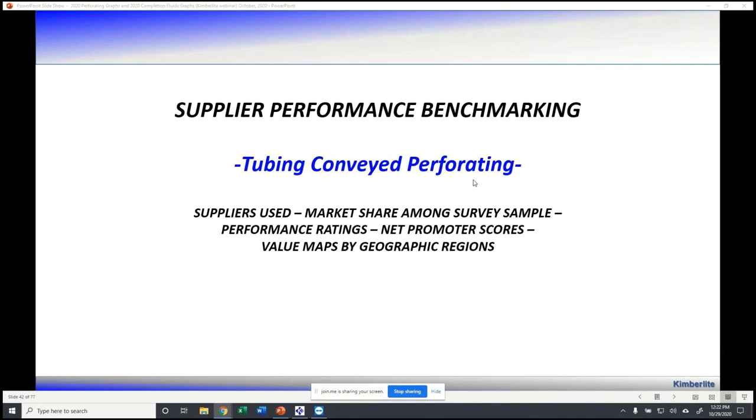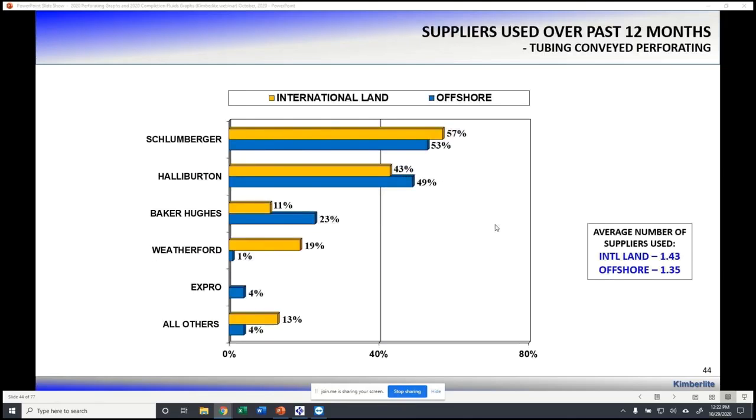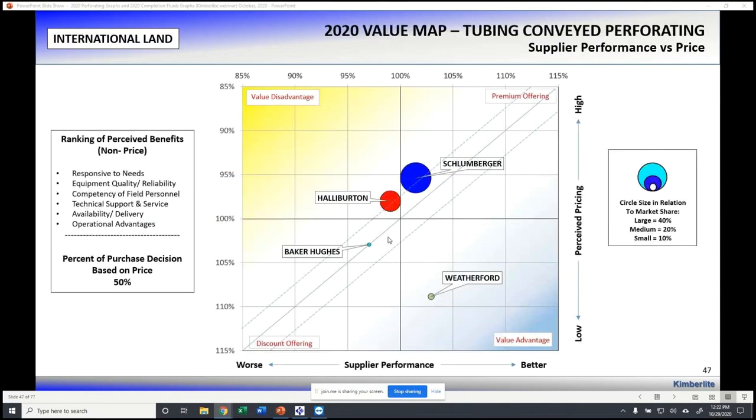When we move to tubing conveyed perforating, which is principally used in the Gulf of Mexico about 76% of the time, and internationally and international offshore, what we find is the predominant suppliers for tubing conveyed perforating are Halliburton, Schlumberger, followed by Baker Hughes and Weatherford in the international land market. So when you look at the international land market for tubing conveyed perforating, what we find is that really Schlumberger and Halliburton are going toe-to-toe with nearly 70-80% of the market share.